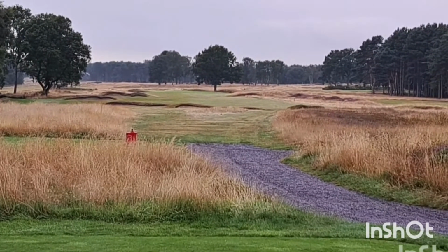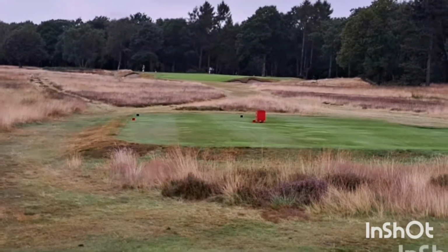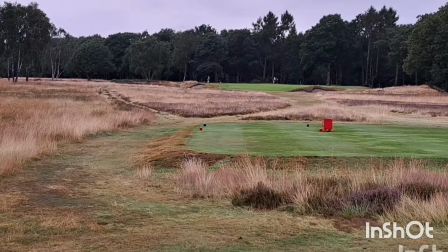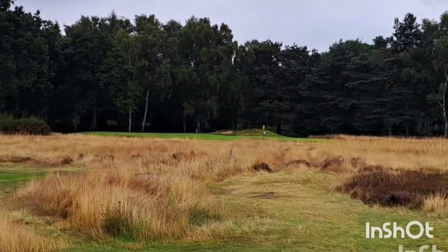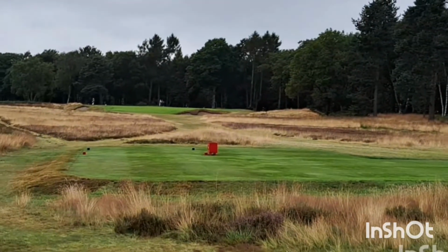Relatively straight. That's the 14th, par 3, going to 179 yards. Again, they carry over the rough there. It's a wee bit longer than the 7th. That's the 7th green over there, and the tee there, so it actually runs parallel to it.